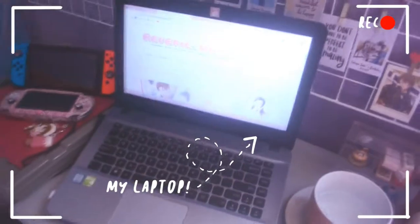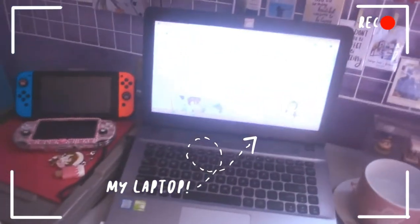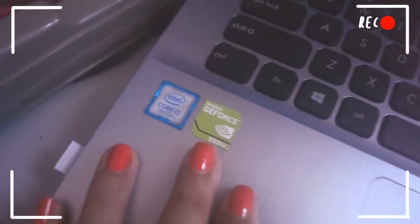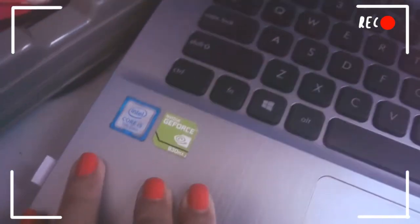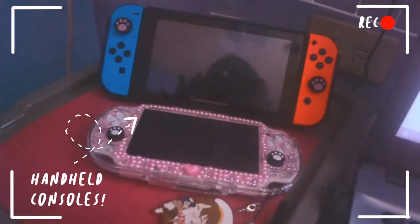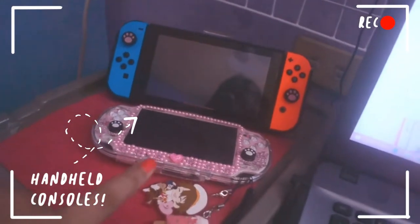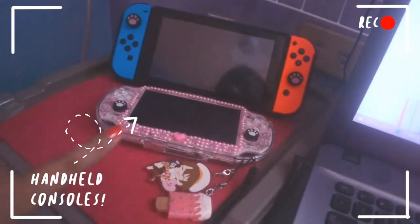So there. And this is my handy dandy laptop. I can play games here. Core i5 installed with Nvidia GeForce 930MX. And these are my two consoles. I have my recently bought Switch and I have my very loved PS Vita. I love it, I love it, I love it.